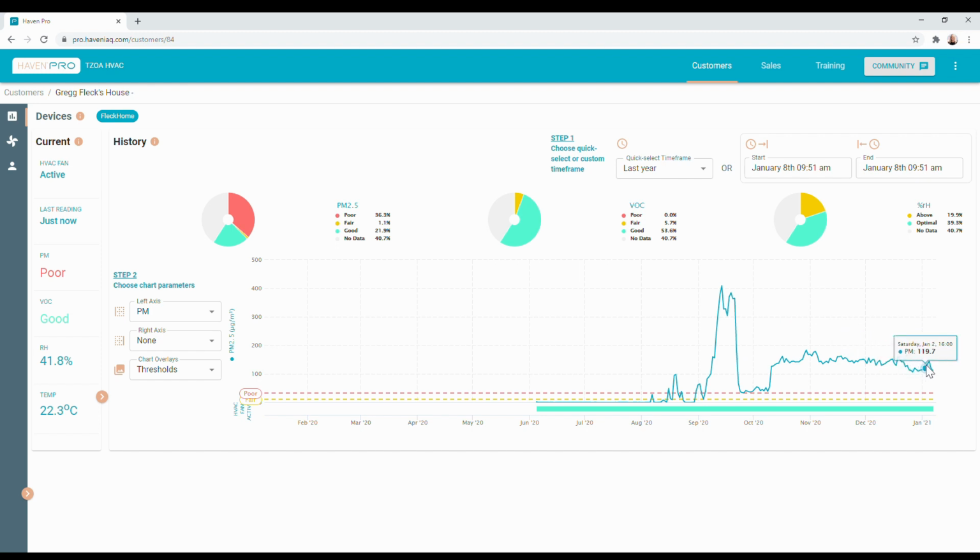He's looking forward to getting a filter upgrade once COVID restrictions lift, so he can call on his HVAC professional to install a new system. Looking forward to seeing the improvement in that data once resolved. We're currently working on a report generation feature, so Haven Pros can export a report of data and send it to their customers along with equipment solutions that the data has informed.